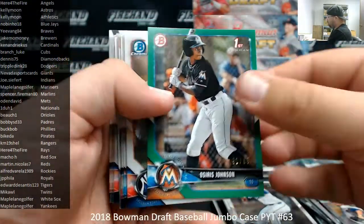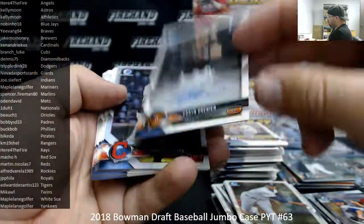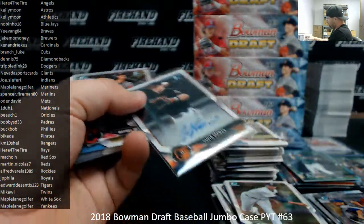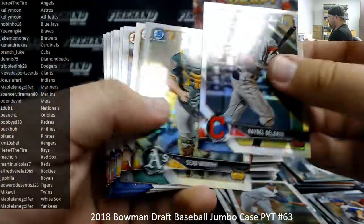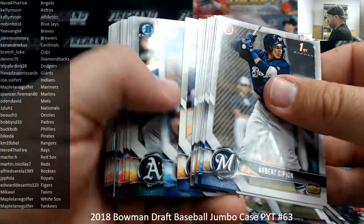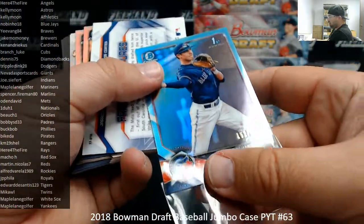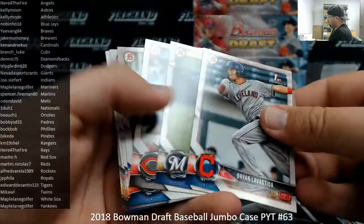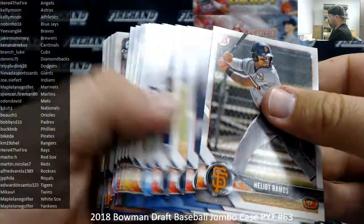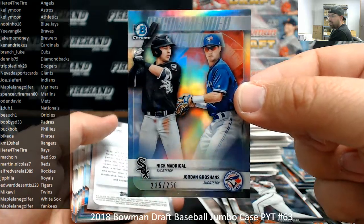Got a green paper for the Marlins. Osiris Johnson, number to 99. Miami Marlins going to Spencer Fireman, 80. Cadyn Grenier auto for the Baltimore Orioles. Orioles going to Buick 1. Got a sky blue refractor, Jordan Groshans for the Blue Jays, number to 402. Blue Jays belong to Nobenio 18. Recommended viewing refractor to 250, Nick Madrigal and Jordan Groshans. This will go to a random draw at the end of the break.